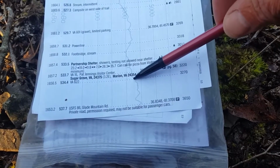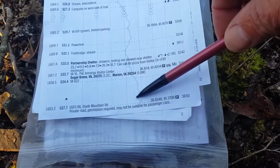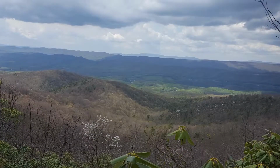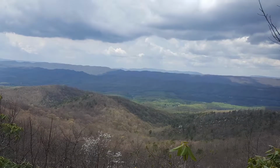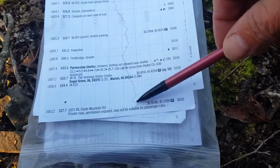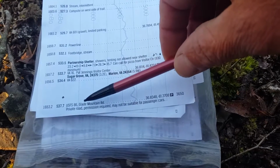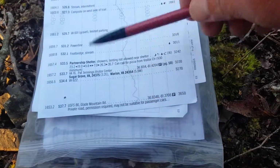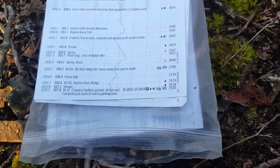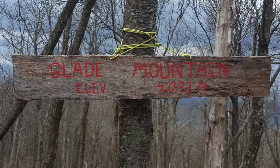And I went up through this area here. None of the trail was really bad at all. It was just more walking on up and down ridge lines. I'm finding Virginia is all ridge line hiking, and it's not up and down hills with lots of switchbacks and stuff. It's very nice, very pleasant. It's easy on the feet too. Glade Mountain Road, crossed that little paved road, and went to Glade Mountain, got a view from Glade Mountain.